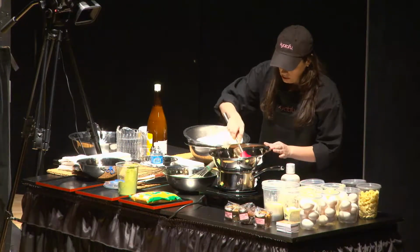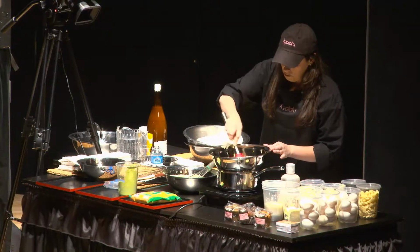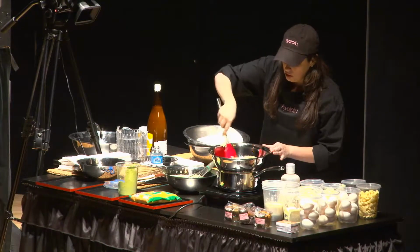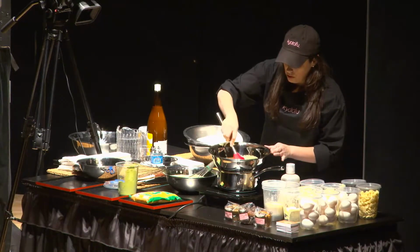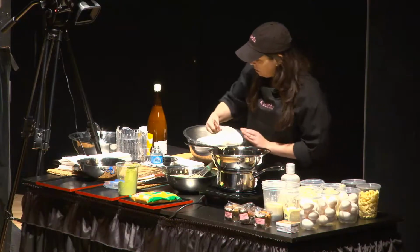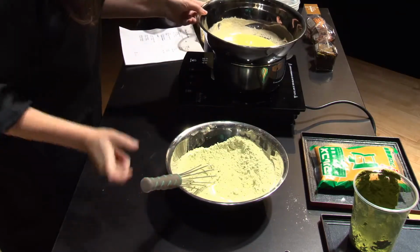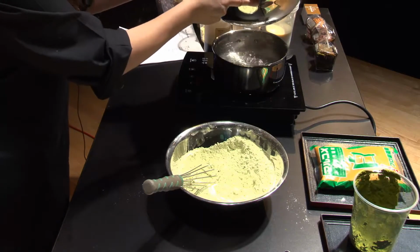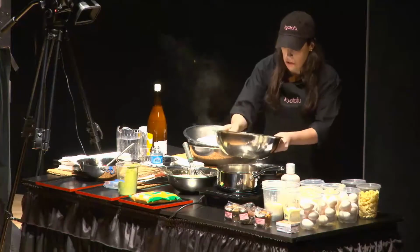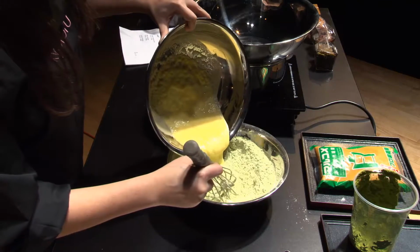And we're almost there on our wets. And again, the reason we use the double boiler here is so as not to burn the chocolate. So when you reach this consistency here, you can take it off the double boiler. I'm actually going to get another double boiler going for our next recipe. And we just add it to our dries little by little.